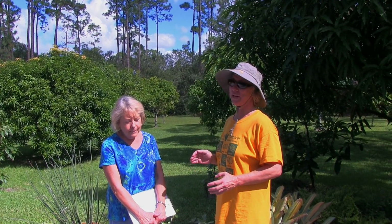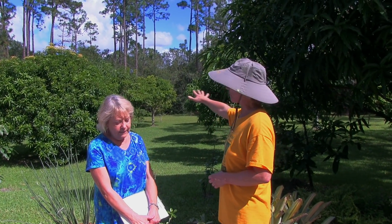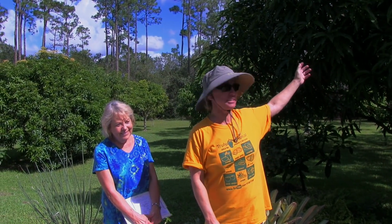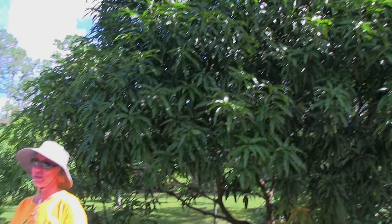We've come out to see Marlys Zill's own private mango grove. She has a whole bunch of trees planted here. One right over here, she just mentioned, is a lemon zest. So we're going to go through and see all of her mangoes.